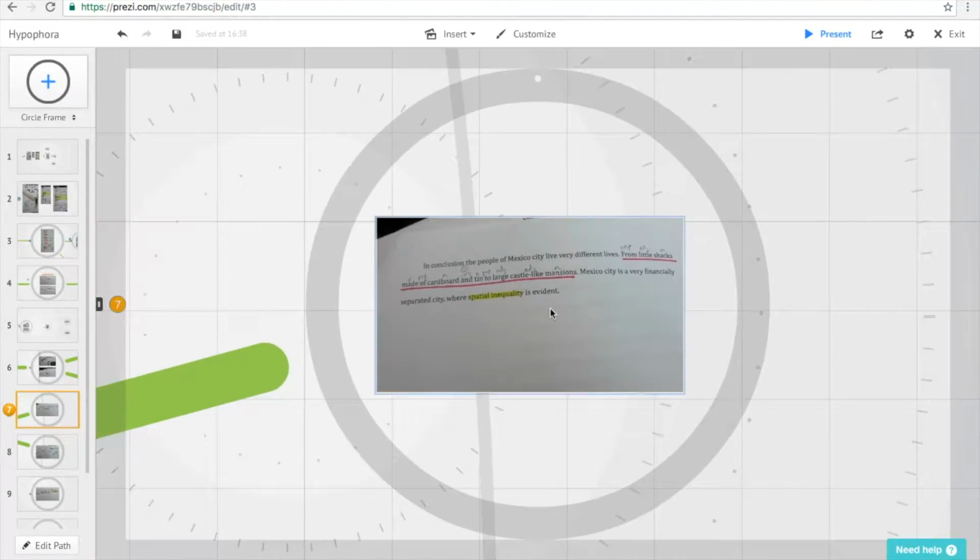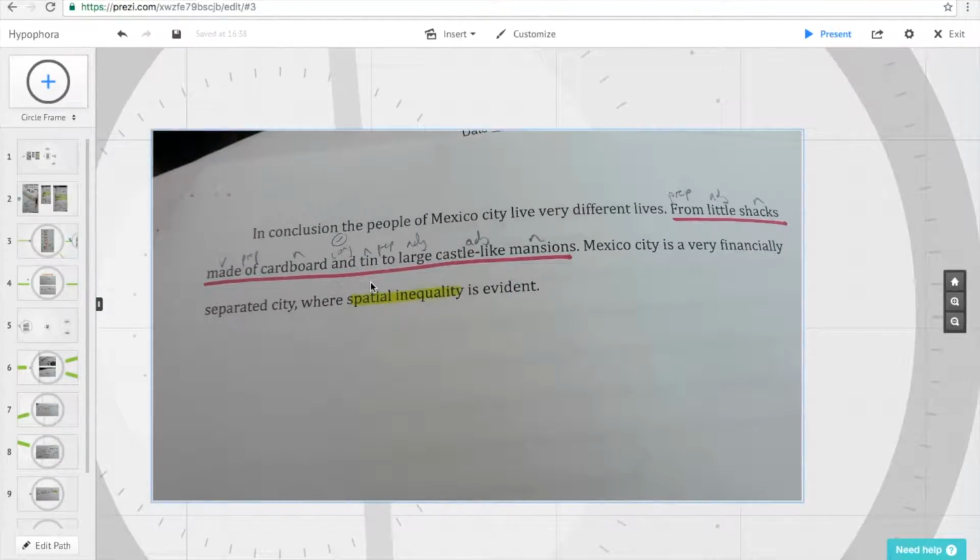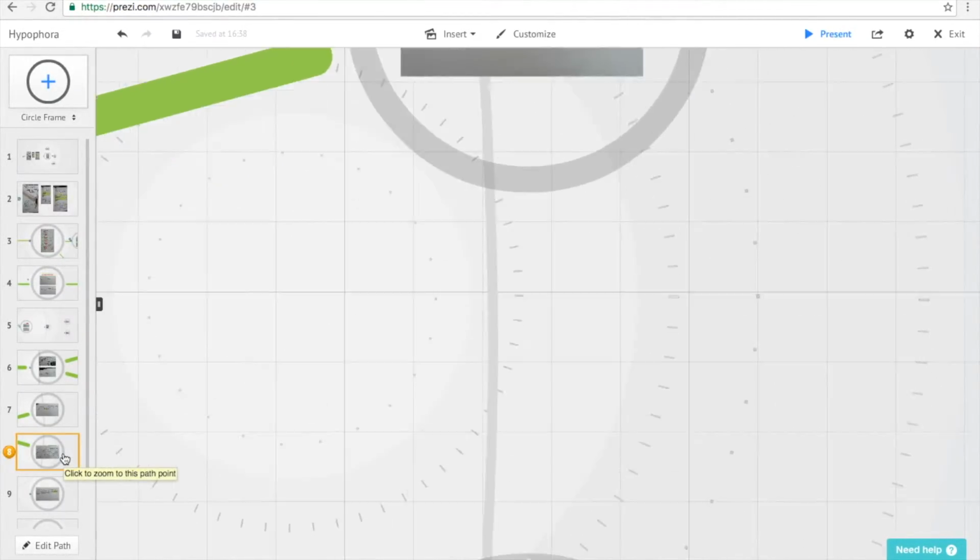Now, here are some examples real quick where it's a different sentence structure, and there's nothing wrong with the sentence, but if we gave it some style, just using that one technique for right now, it will help. So, for example, from little shacks made of cardboard and tin to large castle-like mansions. Here, you see a different sentence structure. From little shacks made of cardboard and tin to, we could have kept the same sentence structure and said, to large castles made of cement and brick. That would have been the same type of sentence structure, and that's what we want to encourage them to do.